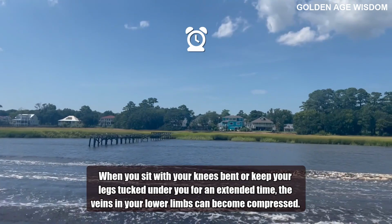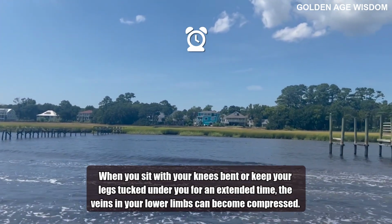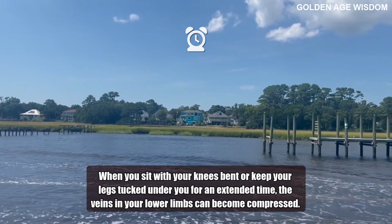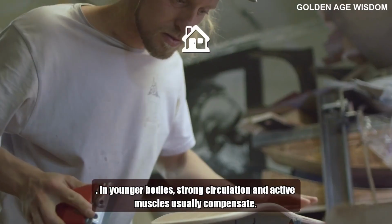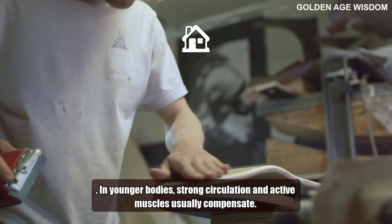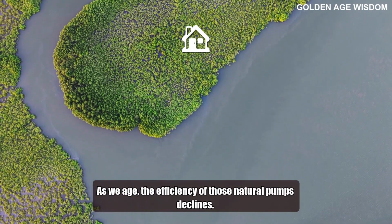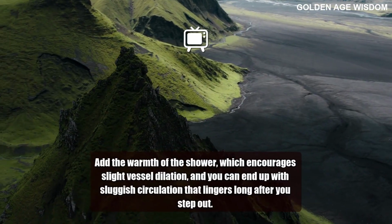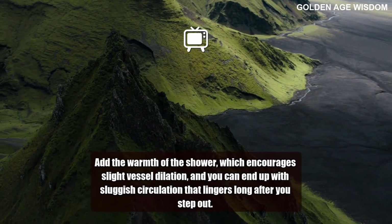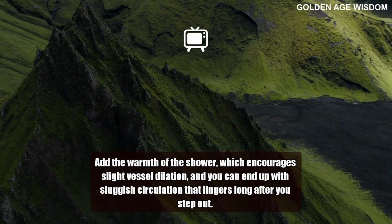When you sit with your knees bent or keep your legs tucked under you for an extended time, the veins in your lower limbs can become compressed. That compression slows the return of blood to your heart. In younger bodies, strong circulation and active muscles usually compensate. As we age, the efficiency of those natural pumps declines. Add the warmth of the shower, which encourages slight vessel dilation, and you can end up with sluggish circulation that lingers long after you step out.